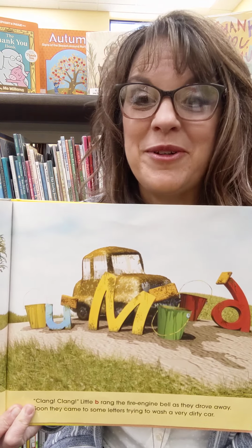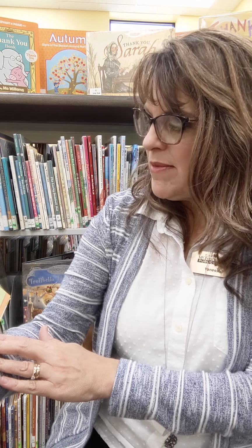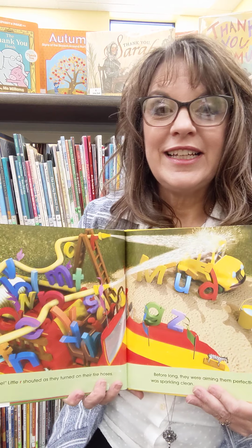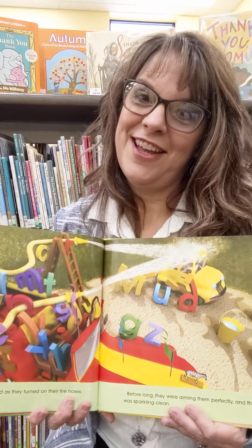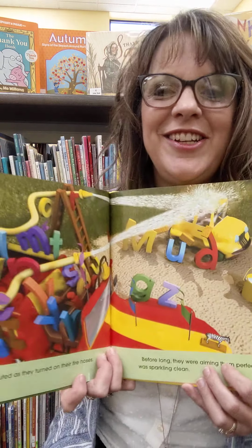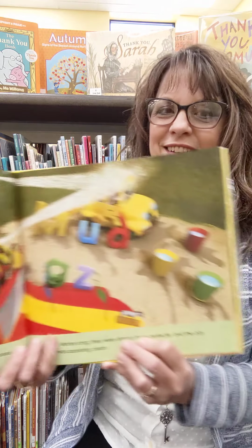That's a pretty neat little thing to put in that picture, isn't it? I think so too. To the rescue, little R shouted as they turned on their fire hoses. Before long, they were aiming them perfectly, and the car was sparkling clean. They used their fire hoses to clean the mud off that car. Look at that. And do you see that they did use a zebra? They did use a zebra on the little fire truck, didn't they? Do you think they helped that car by cleaning it up? That was a good thing to do, wasn't it? That was a good friend to be.